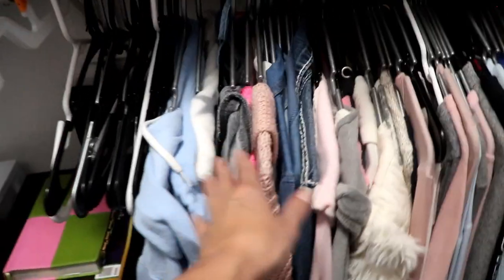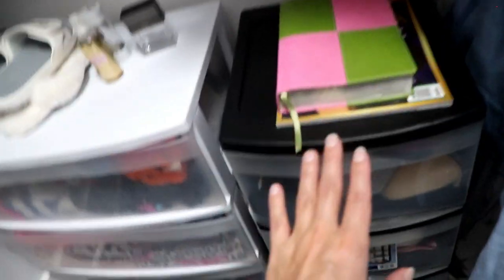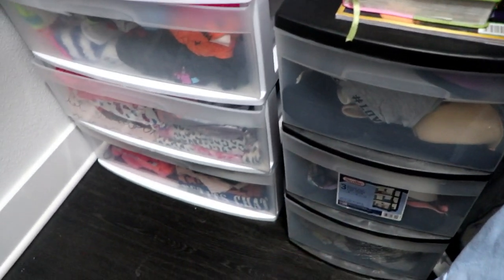Like I said earlier, I have my coats and winter stuff over here. And then up here, I have my dressy clothes, t-shirts, tank tops. I've got some jeans hanging up over here. And then I have all my yoga pants and leggings here. Jeans, shorts, more shorts, sweatpants, skirts, things like that. I've got this filled up with bras and bathing suits. And Alan's using one of the drawers at the bottom for his work socks and stuff.